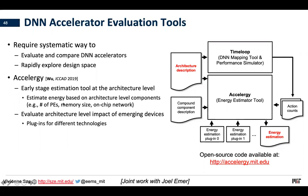One is the Accelergy energy estimation tool. This is also inspired by a lot of the CPU and GPU energy estimation tools that exist out there, except this is primarily for accelerators, so it has a lot more flexibility. And it's an early stage energy estimation tool at the architecture level. So basically you can define things like number of PEs, memory size, on-chip network, and so on. And then based on that, you can estimate what the energy cost will be. That will be the description that you push in. One aspect that makes it super flexible is these plugins that allow you to support different technologies and different properties of the components that you will use to build up your architecture. And I'll get into a little bit more detail on that later.